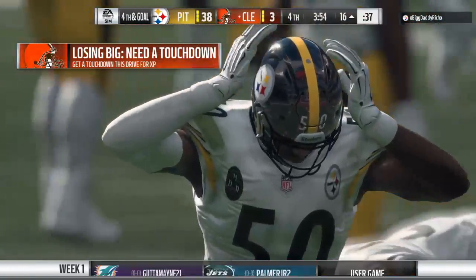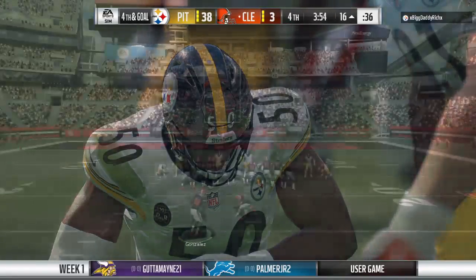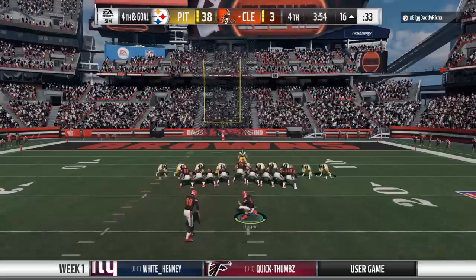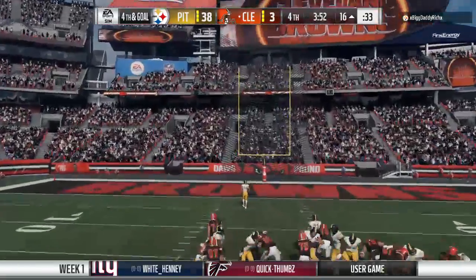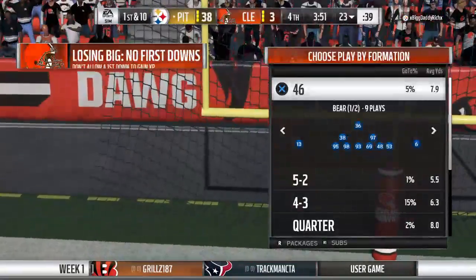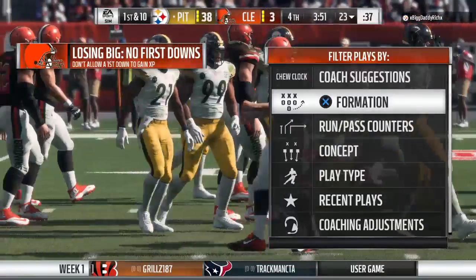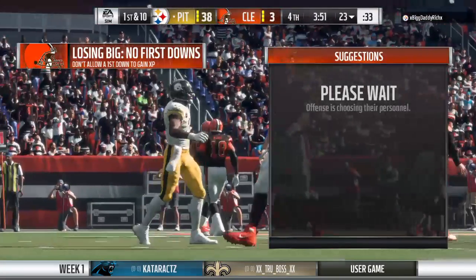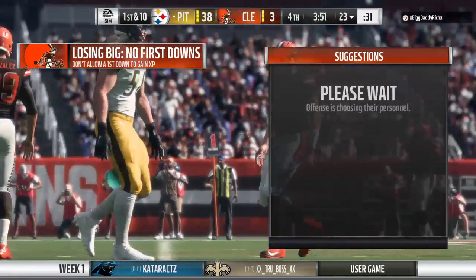Incomplete. Another wayward pass. You know, things started out poorly in this game, and to be frank, they just really haven't gotten much better. And all that does is embolden the secondary. They feel good about what's going on, and they just play better and better. Everything looked good. Good snap, good hold. Sometimes, though, the ball just doesn't want to go where you want it, and this one winds up no good.